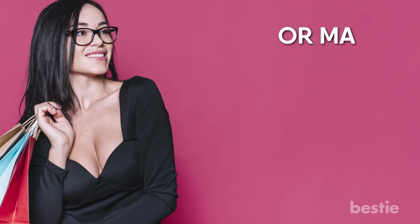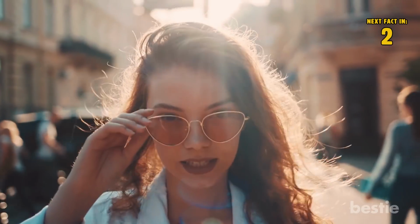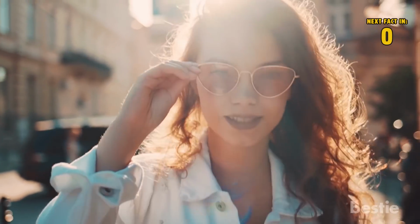This could also mean updating your glasses, if you wear them, to a more stylish frame, or maybe getting a new outfit and experimenting with your style. However you decide to shake up your look, make sure it's fun.